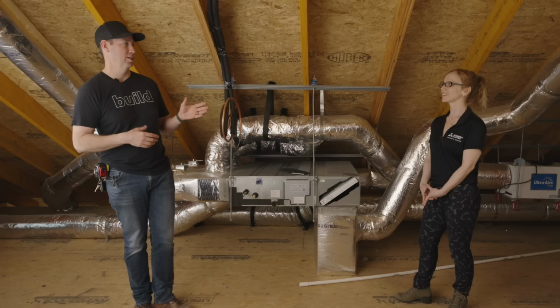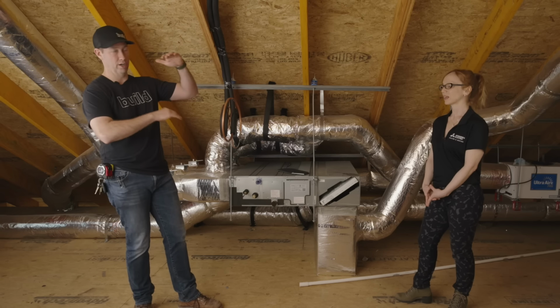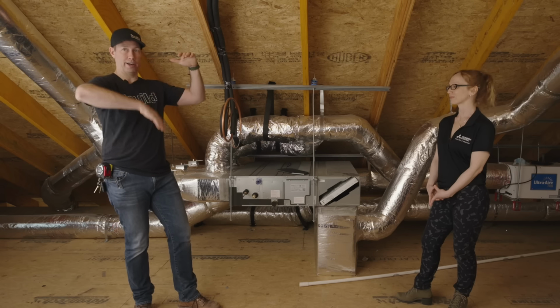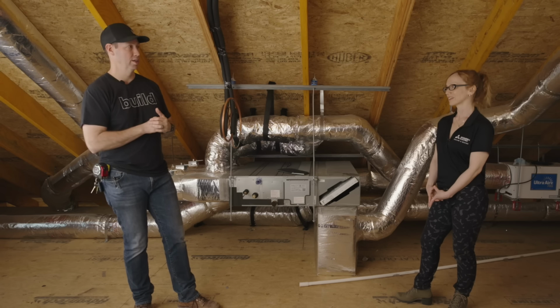One of the lessons, kind of going back to what I said really early on about whether to zone or not to zone, was that on a 2-story house, you almost really have to do 2 zones. You need an upstairs unit and a downstairs unit. With that stratification of the hot air rising, it's almost impossible to get good comfort on a 2-story house with a single unit. Totally agree.